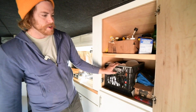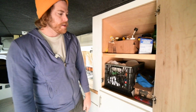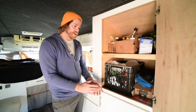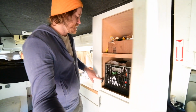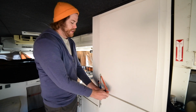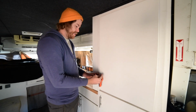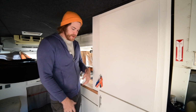This is just a junk drawer. Got another box here with junk, and then my toiletry kit. All my toiletry kit's right here because I use the sink as my bathroom sink as well, and it's easily accessible. And I love this. This is closed by a magnet, and it works really good. I hang my headlamp here because there's not a light in here, and when you're cooking at night, it's hard to see in there, so I'll grab my headlamp and pop it on my head and dig around in there and find what I need.